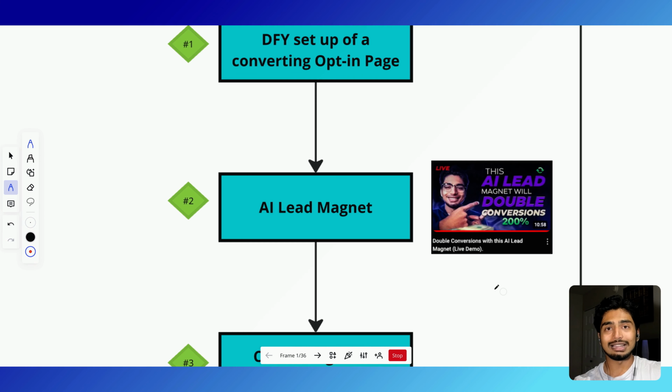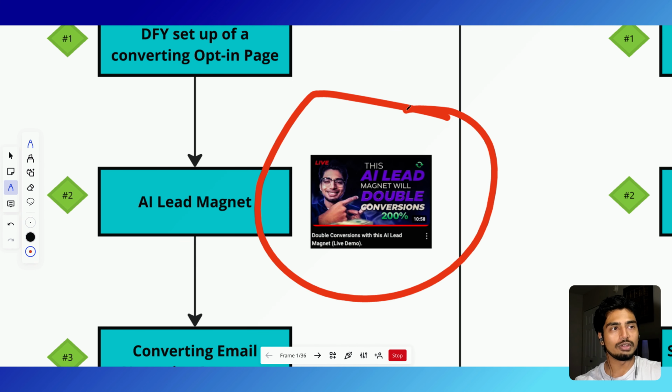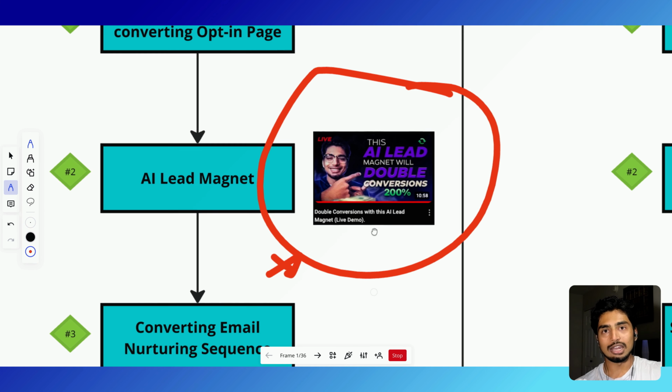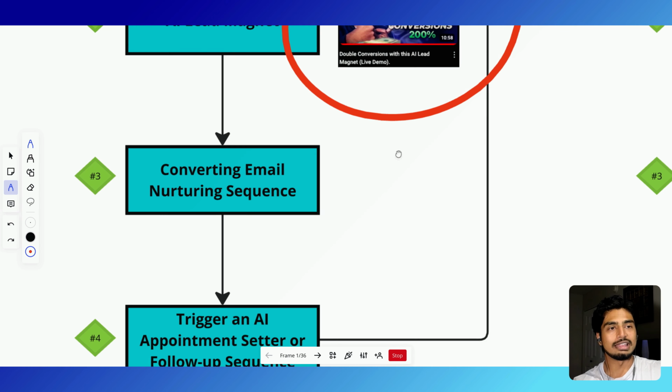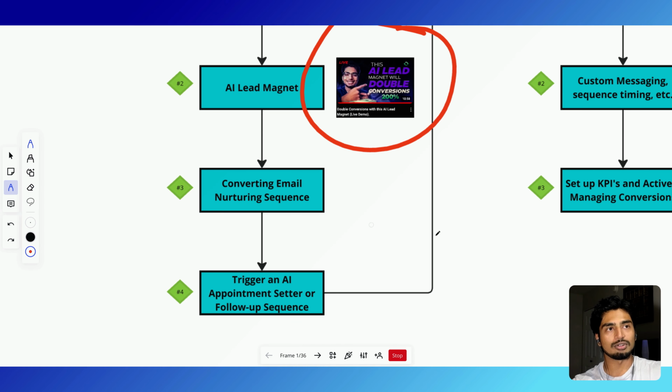2, you're going to build them an AI lead magnet. I'm not going to explain what this is. I have a whole video that will pop up in the top right about what an AI lead magnet is. This is a game changer and it involves AI in a great way. This will give you more AI ammo to basically sell under this AI infrastructure. And then you're going to create a converting nurture sequence after people opt in.